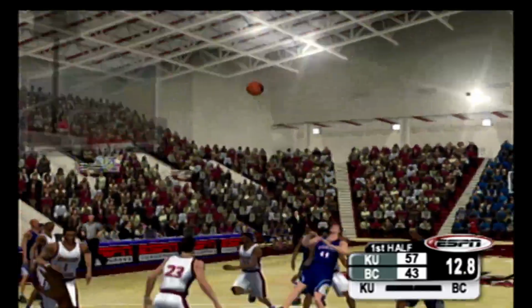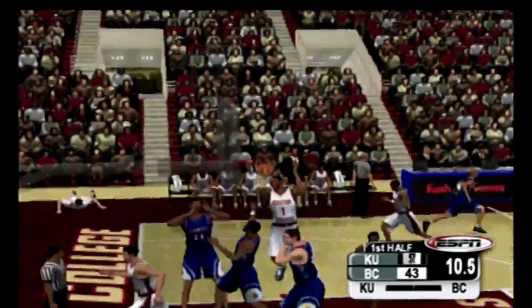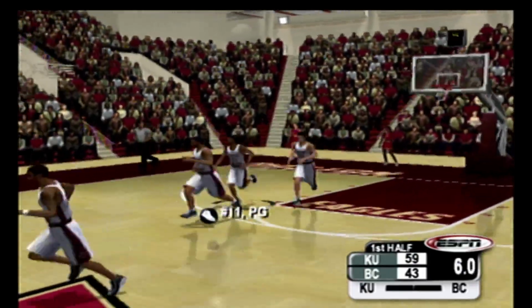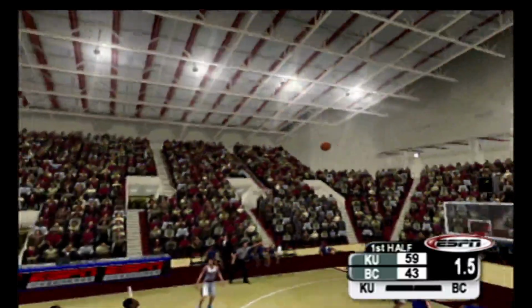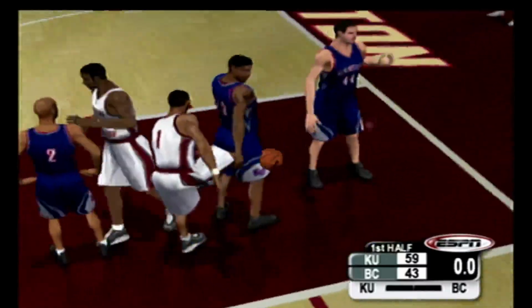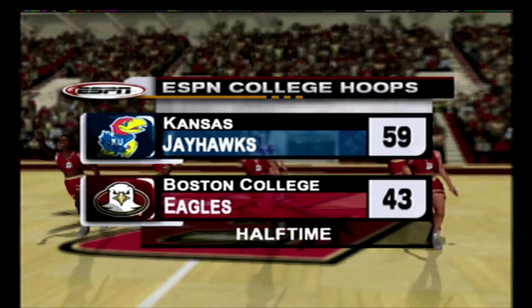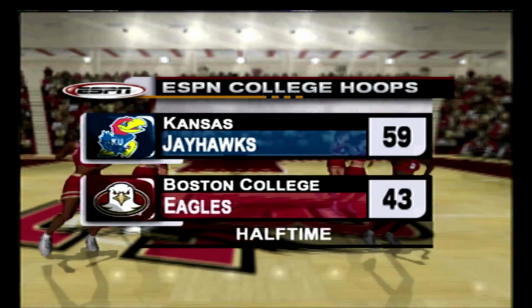Watch the screen. Switch. The Jayhawks get the inside bucket, continuing the good power game. Misses a very long shot. There's the buzzer. The score for the first half, 59-43.